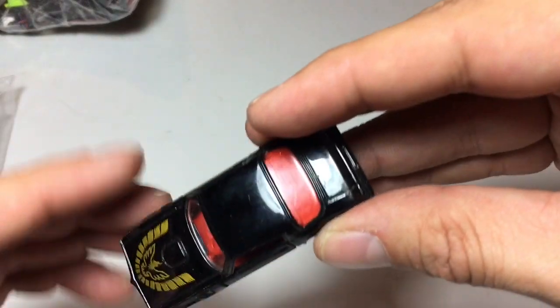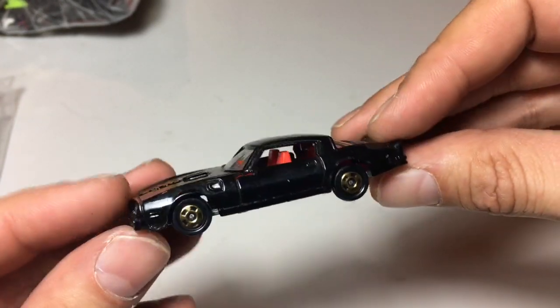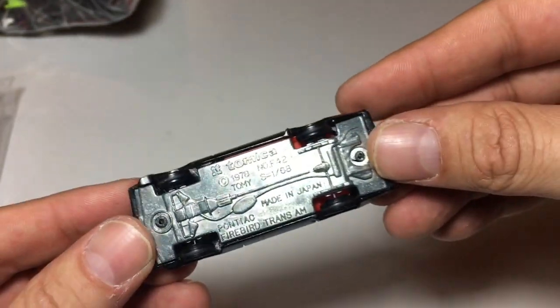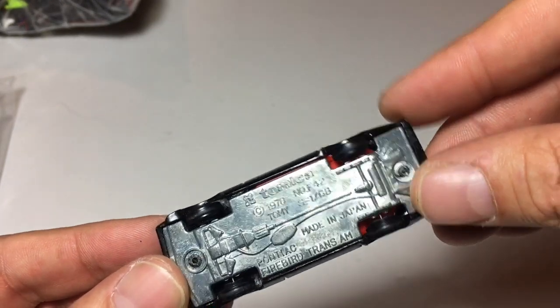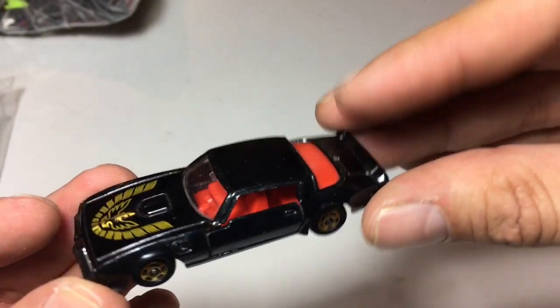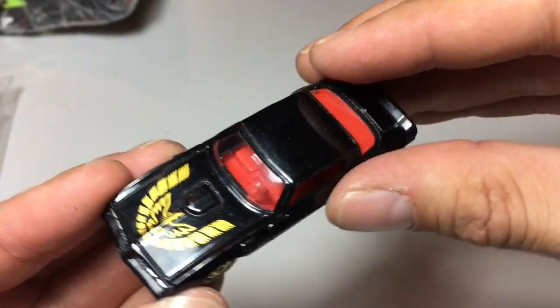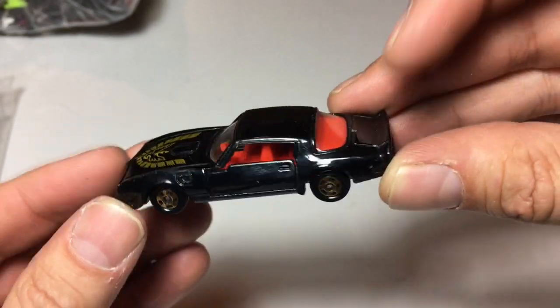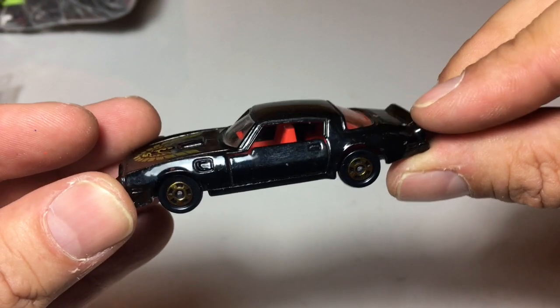What else? I saw this, and at first I was really excited because, oh hey, it's the old Hot Wheels Hot Bird, but no, it's not. It's Tomica, but it is an older model, and it's actually really nice. It's got the opening doors. Would prefer it to be the Hotbird, but I'll take it. You can just tell by the wheels. The wheels just aren't as nice.